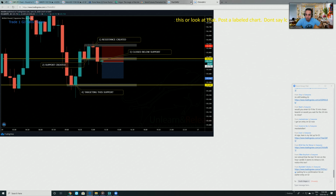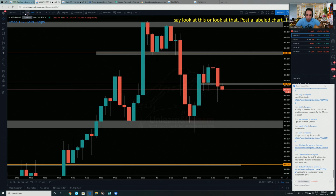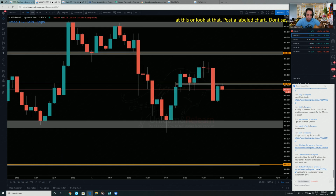Let's take a look at this chart. Resistance created, support created, close below support. Oh, stops up over here. You're expecting 30-minute to continue down. Yeah, that's good. The reason I'm not re-entering here is because I'm waiting for the 15-minute candle to finish bearish, so have some sort of candle closing in my direction on the smaller time frame. I need some sort of validation.